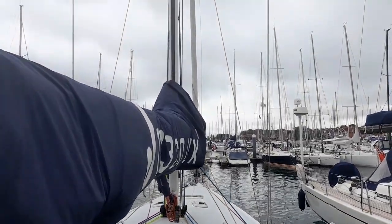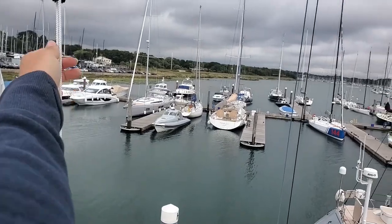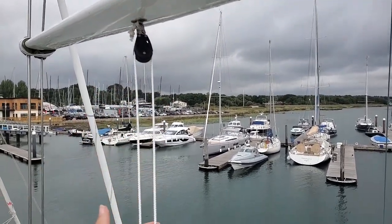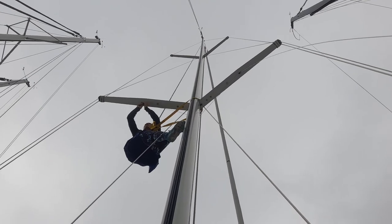This boat has no place to haul up a burgee or a courtesy flag. So now, Janine. Up above. So I've just attached this block here so we can hoist flags. One down. Working on number two.